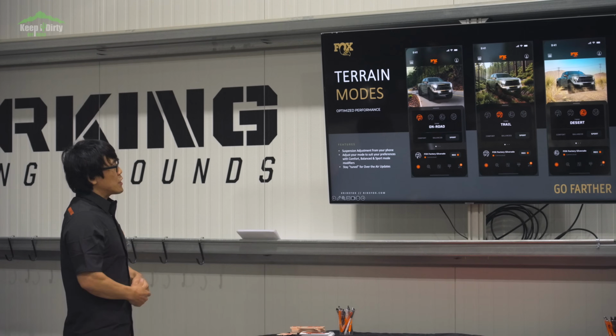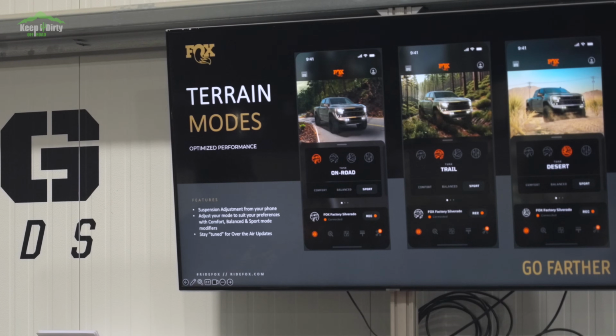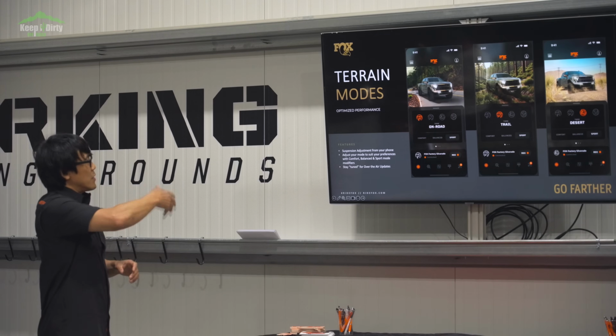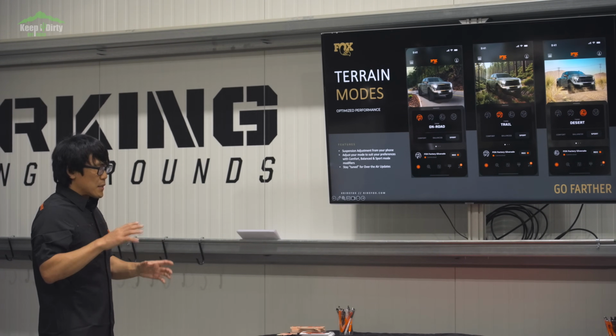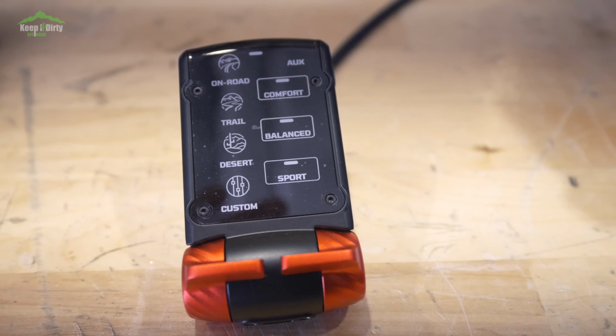So this first screen just talks about the different terrain modes that we defined for this system. Kind of thought about it in a couple different ways, and the strategy is really like, okay, if you're on the road and you're on asphalt, you want a certain kind of optimization. So within that, built this on-road tune. And then for the trail side, if you're on something that's kind of tight and maybe has a lot of features where there's a lot of wheel motion and you want that body control, you use trail.